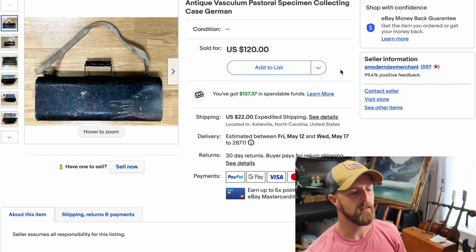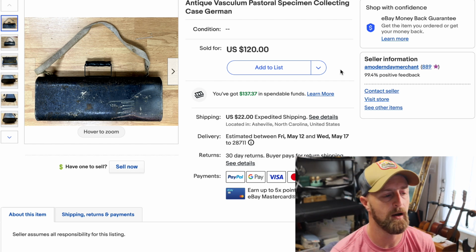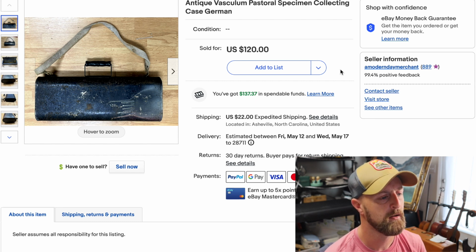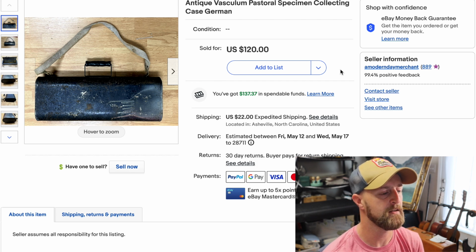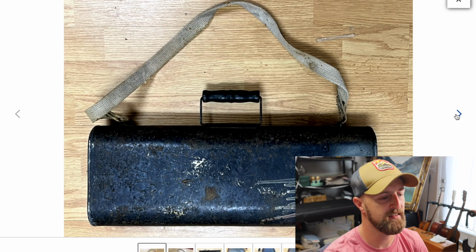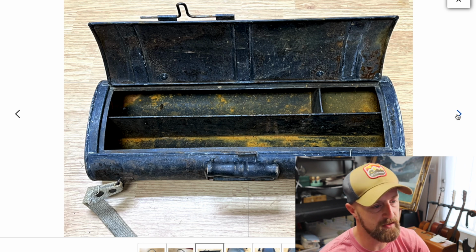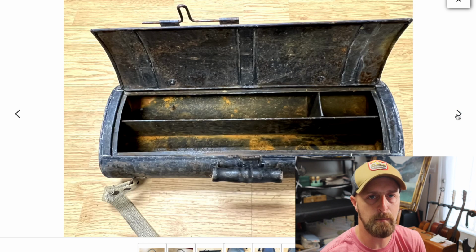And then lastly, this came in our antique store buyout. When I saw this, I had no idea what it was. One of my coworkers here, Peaches, did some research and found out what this was. It's called a vasculum. This is an antique item. You can see this strap here, and it's rusted on the inside, but it's got these compartments. It was like a specimen collector.